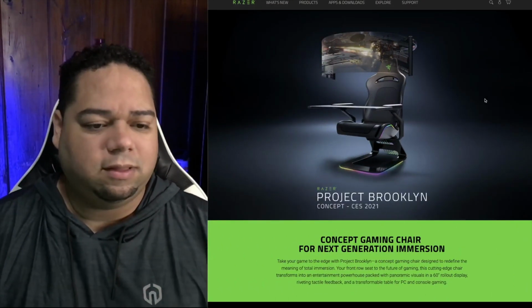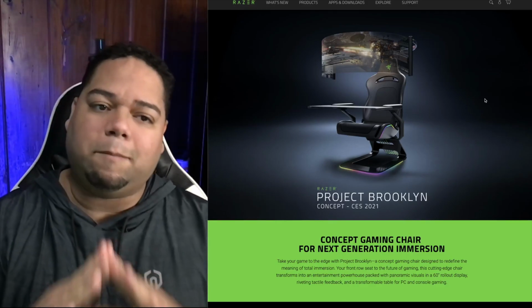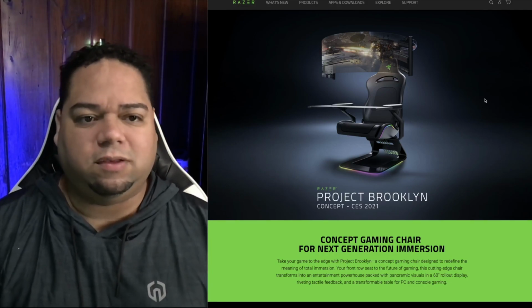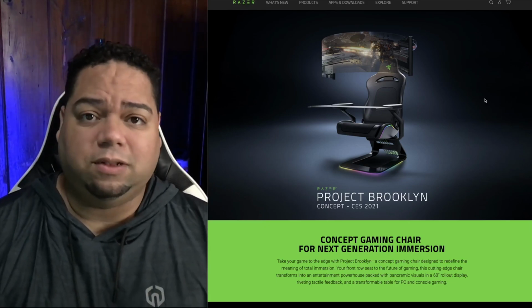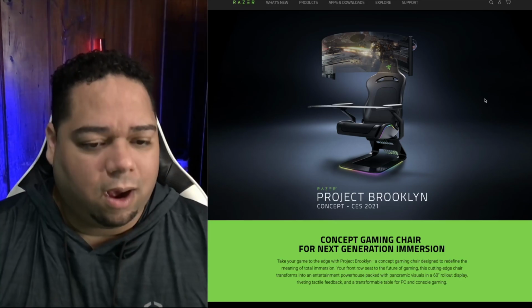And let's just jump right into it, and I'm going to show you guys. This is a gaming chair. Now again, this is a concept model. Because CES wasn't live in person this year, they didn't have to rush a working prototype or anything like that. They basically just gave us a bunch of renderings and rendered videos and things like that, and they just put it out for us.